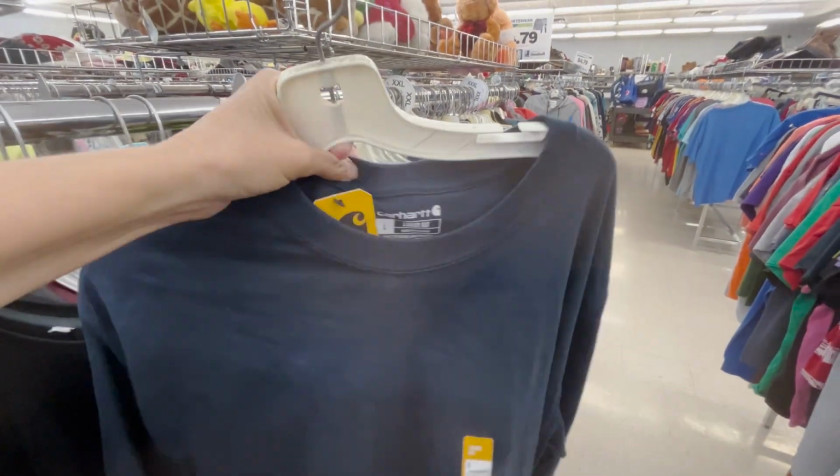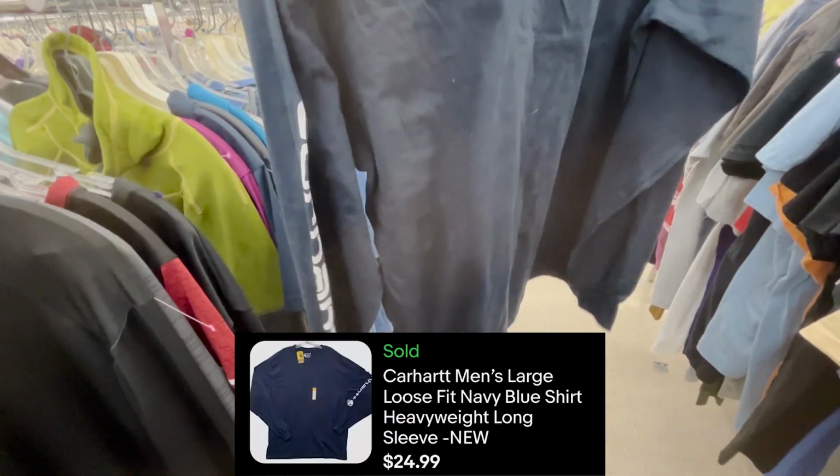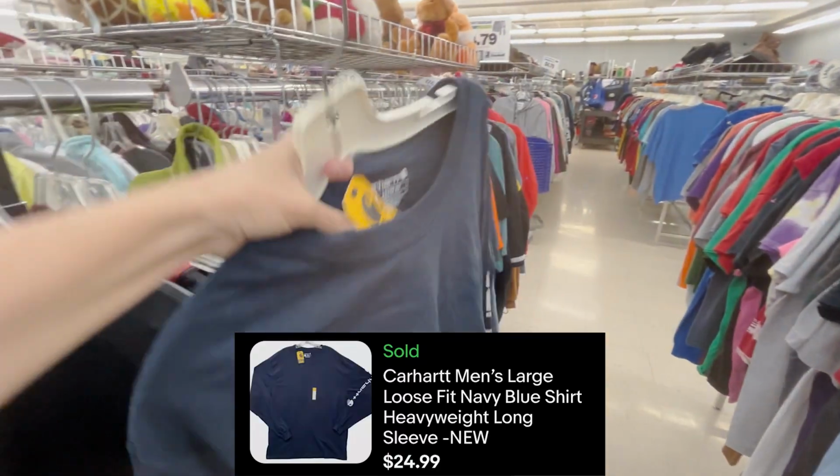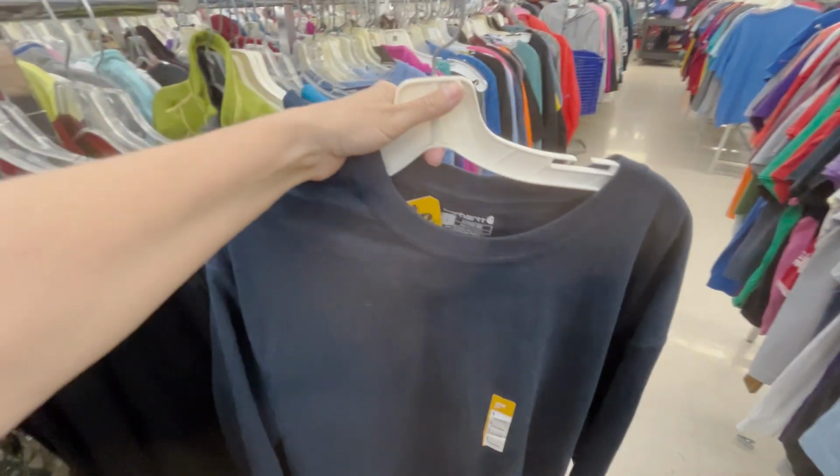All right, in the men's section, I came across this brand new tags Carhartt long sleeve, size large, good size with the spell out on the side. So for about $5, we're gonna pick this one up.